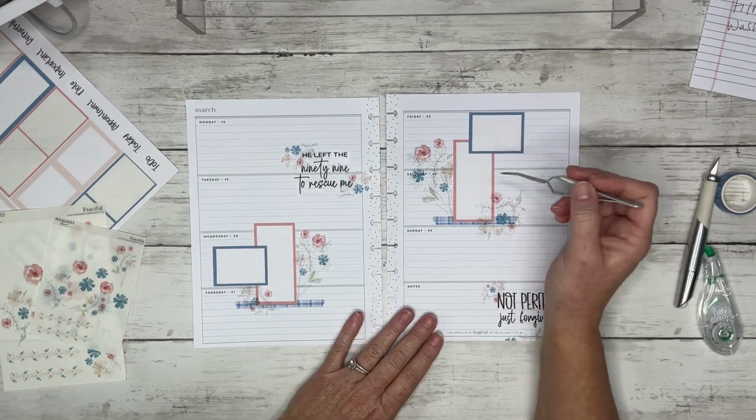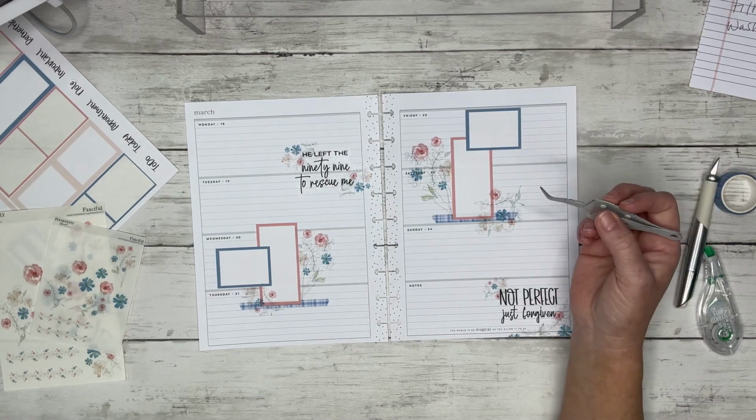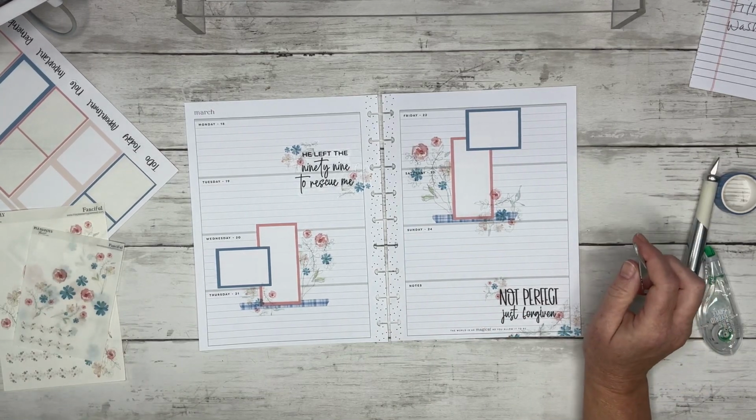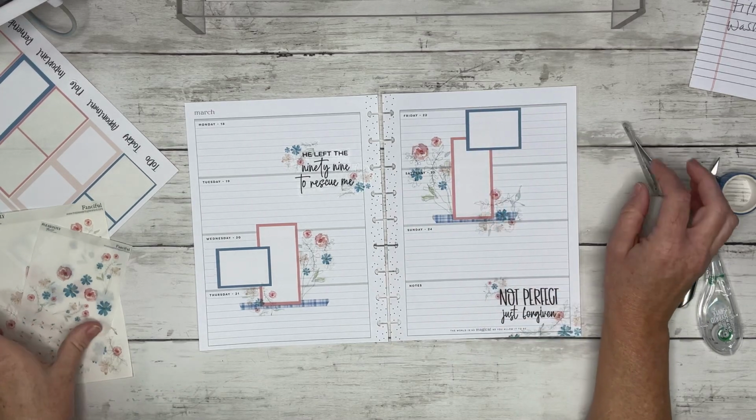Now for like Saturday and Wednesday, I may have to put, I could put a half sheet, or I could put a full sheet of filler paper in here. Either way, I'll definitely still be able to continue onto another sheet if I do run out of room.